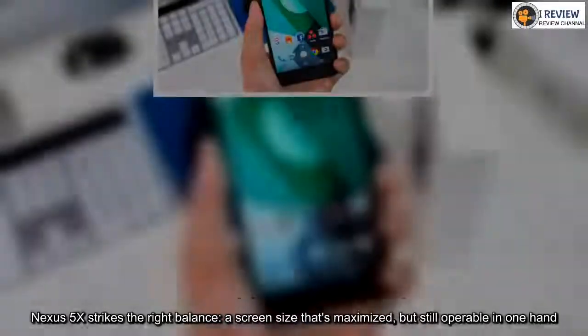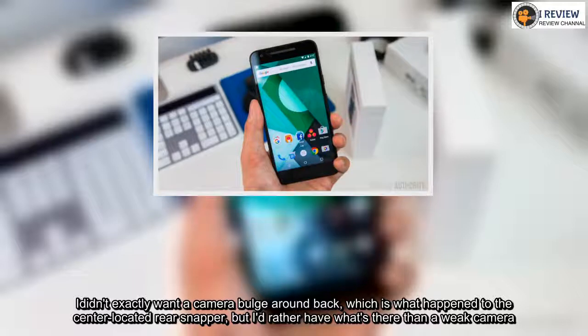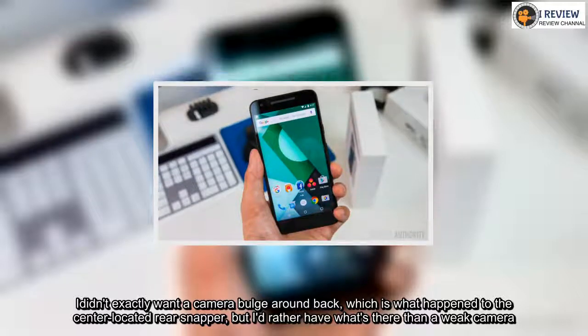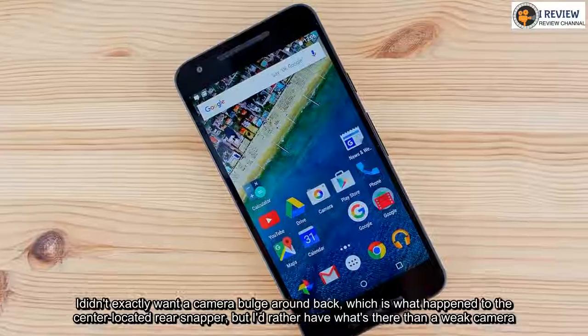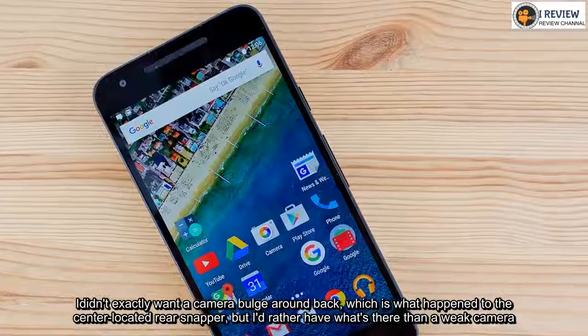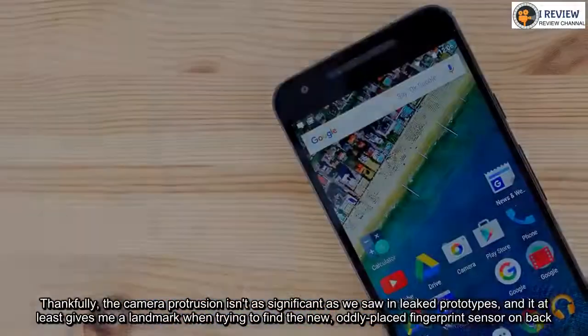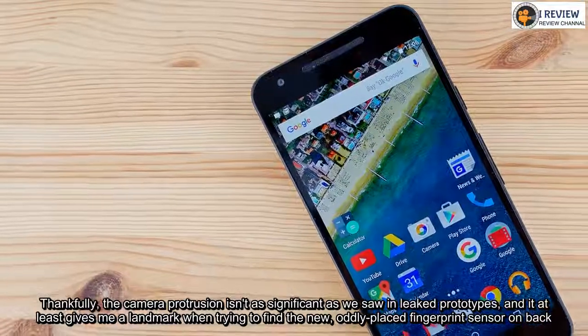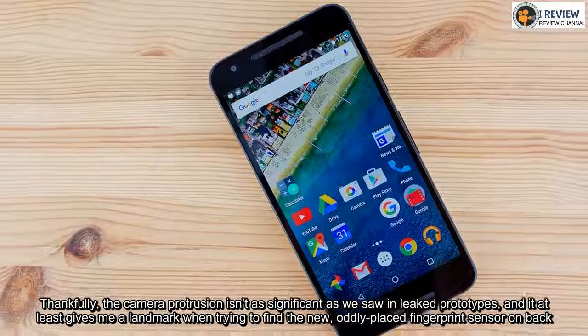I didn't exactly want a camera bulge around back, which is what happened to the center-located rear snapper, but I'd rather have what's there than a weak camera. Thankfully, the camera protrusion isn't as significant as we saw in leaked prototypes, and it at least gives me a landmark when trying to find the new, oddly placed fingerprint sensor on back.